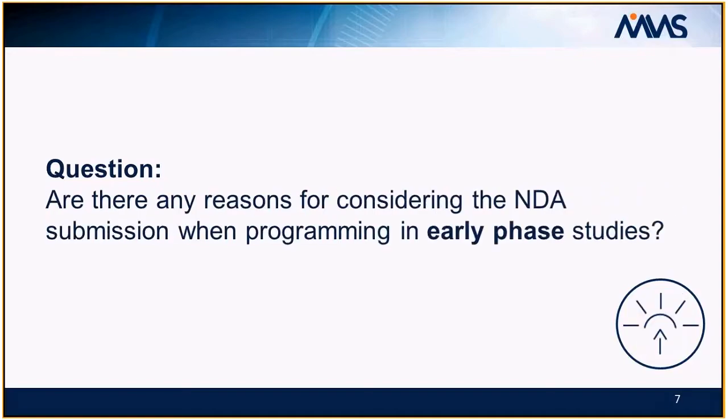Wonderful. All right, Chris, maybe you can take this one. Are there any reasons for considering the NDA submission when you're only in early phase studies?